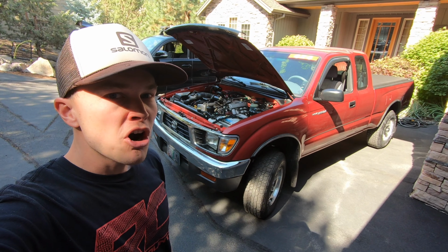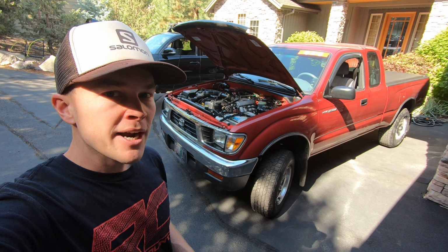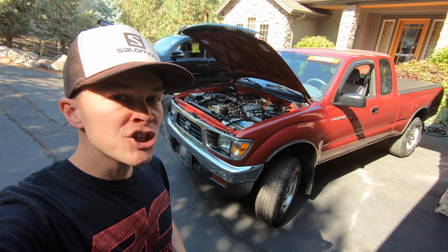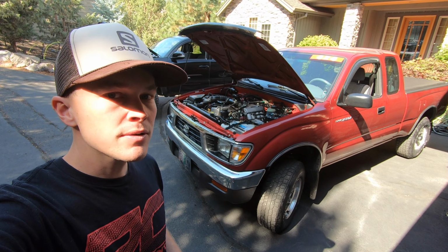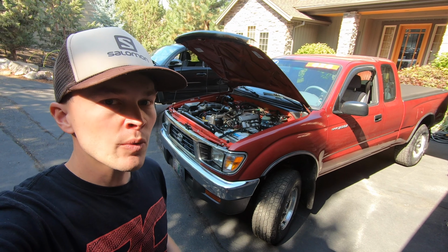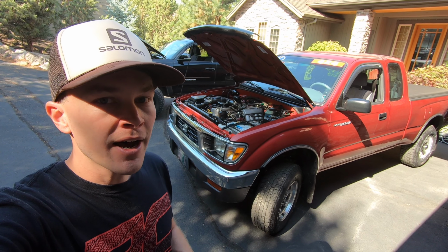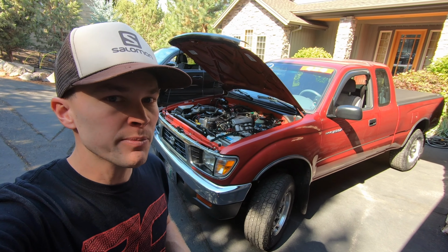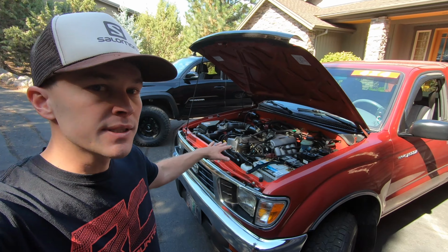The 1st generation Tacoma is offered with 3 different engine options that are paired to either a 4-speed automatic or 5-speed manual transmission. The base engine is only offered on rear-wheel drive models, and it's a 2.4-liter 4-cylinder with 142 horsepower and 160 pound-feet of torque. It sees a combined EPA rating of 21 miles per gallon. On 4-wheel drive models, this is your base engine.